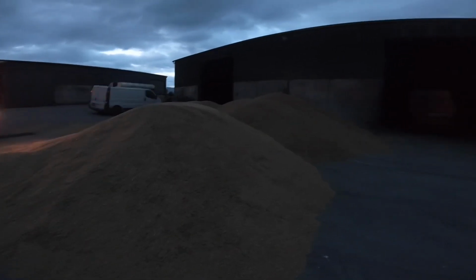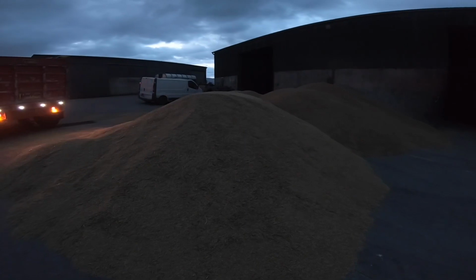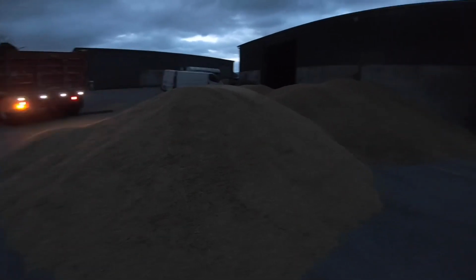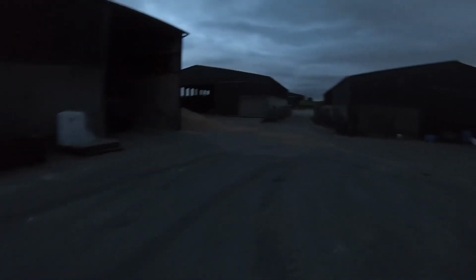So that's us tipped, and all the barley now is back in the yard. As I said earlier, we will have to push this up, tidy it up a wee bit into one big pile, and it can sit there then until it's more than likely going to be early next week before we'll be treating it.